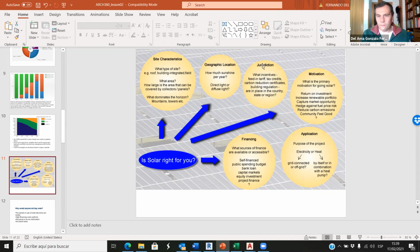So we need to know the law, because depending on the law, installing solar panels can be mandatory or not mandatory, or it can be a good business or a bad business. Again, we don't have to be naive. We need to know what is at stake here, especially for our client, because they are going to invest a lot of money.